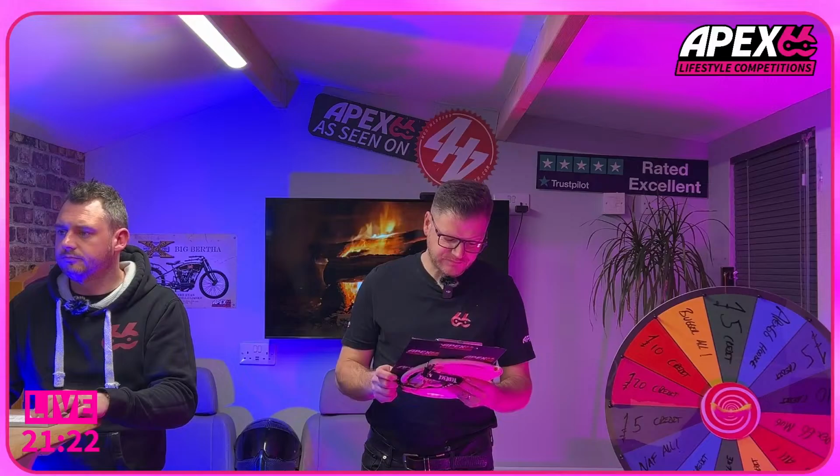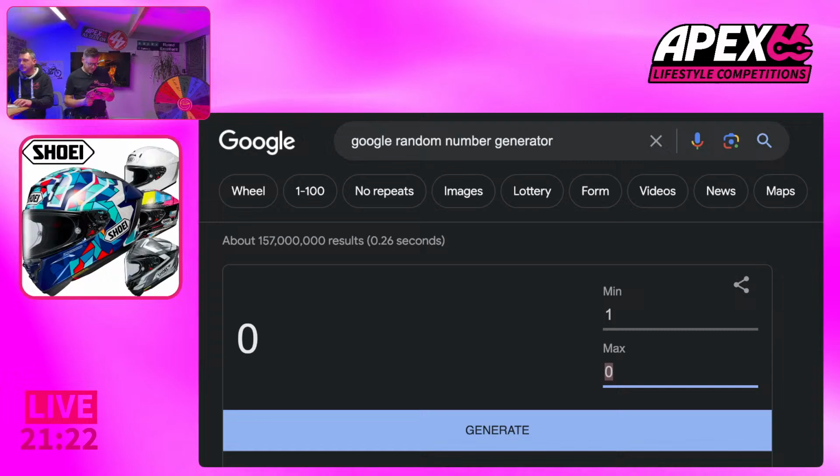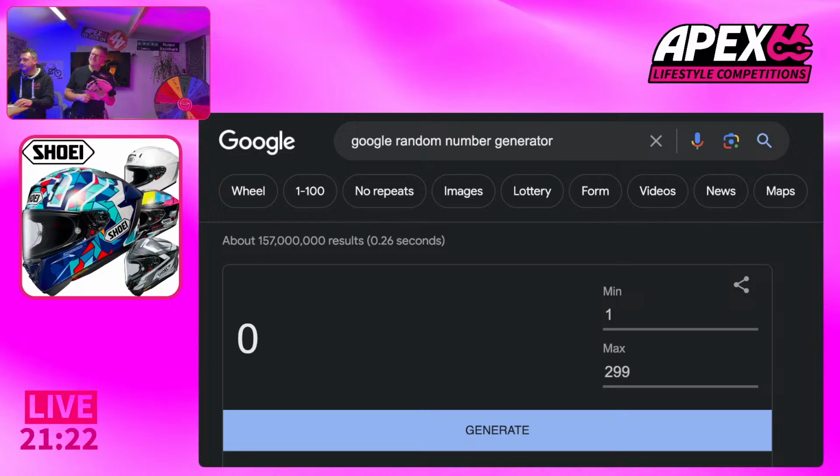Right, our next prize then. Wow, it's this time already. It's the Shoei X-SPR Pro Helmet. As Dan mentioned earlier, Shoei's leading sports modular helmet. Incredible helmet. What ticket numbers on this one? Low odds again. 1 to 299. And don't forget as well, it had a ticket offer on it. Here we go. Let's go.